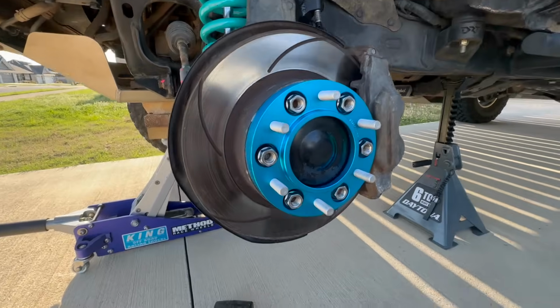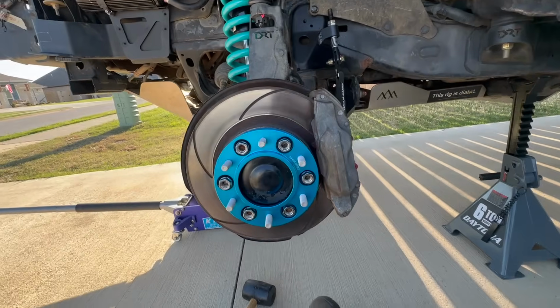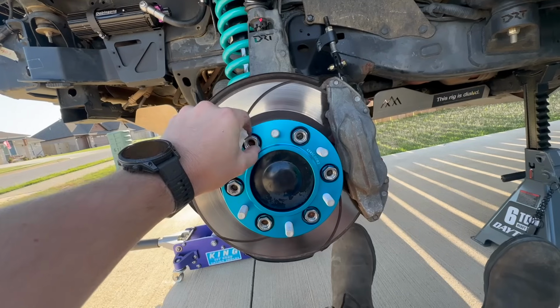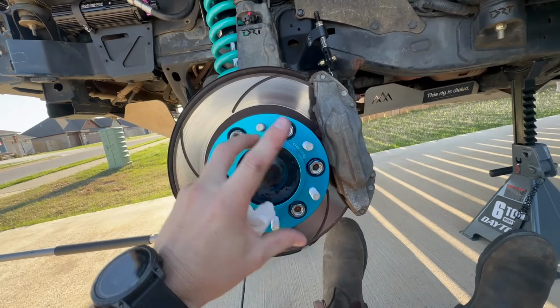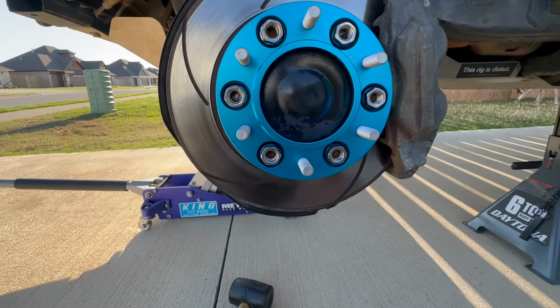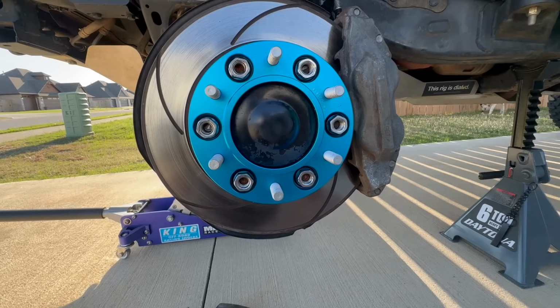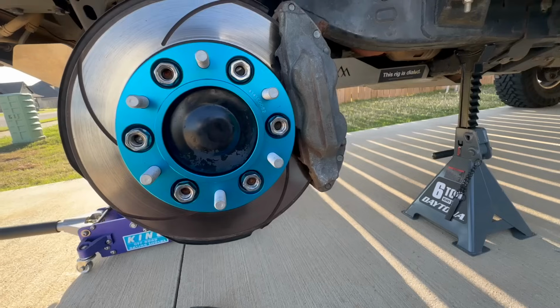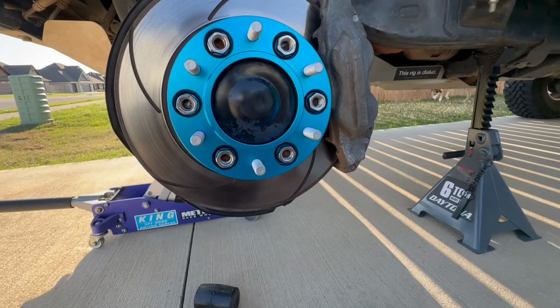I did put a little bit of anti-seize in between here because I've always had problems with these things sticking, regardless of the brand. And then these are hub centric, which is super nice. So they center themselves around the hub so you don't get wobbles. And I know maybe it's not the case anymore, but people used to be really sketched out about wheel spacers. I've ran them on my truck for years in the back. I've never had a problem. If you properly torque these and follow the directions, you're not gonna have any problems.